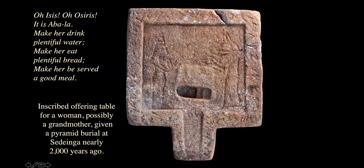So this one I have an actual inscription translation. O Osiris, it is Abala. They think this might mean grandmother. Make her drink plentiful water, make her eat plentiful bread, may she be served a good meal. So this is for the continuing life of this woman who was given a pyramid burial at Sedeinga. This is another one of the late Meroitic sites.